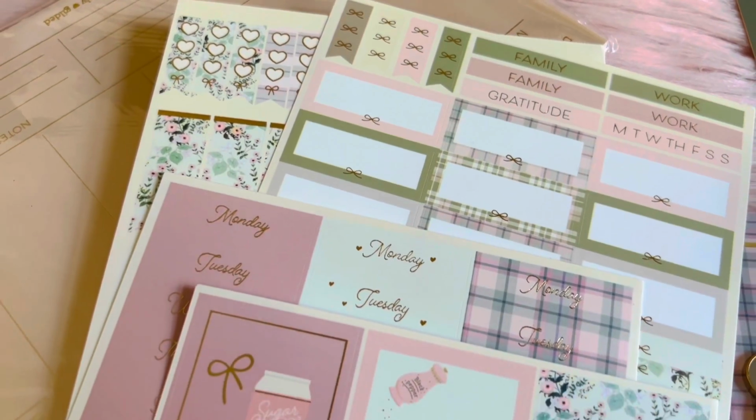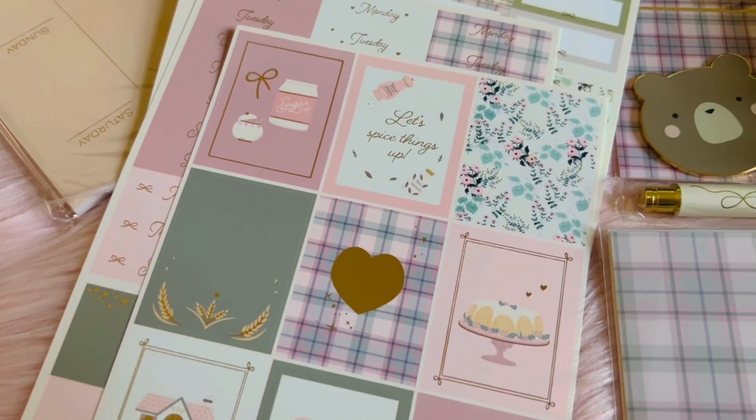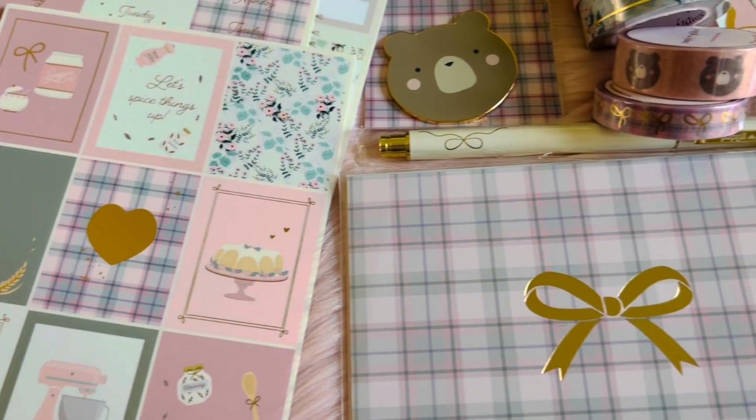Here's everything I received for the month of October. I love the whole box. This one is my second favorite box next to the Paris one.